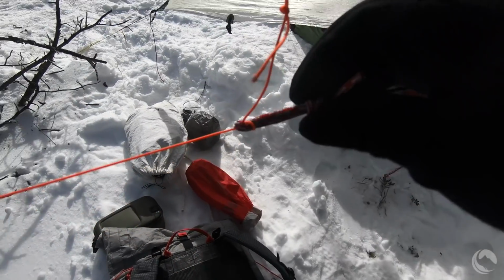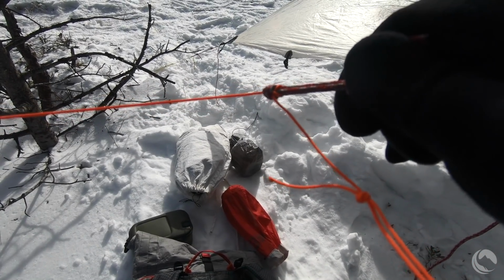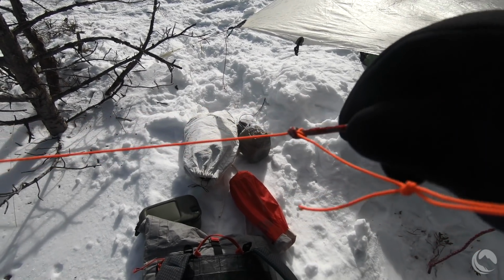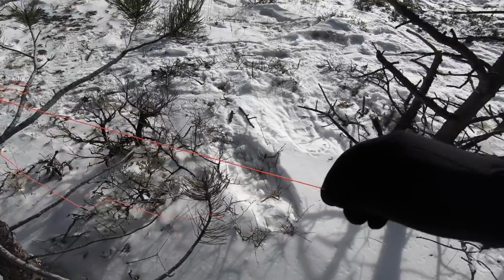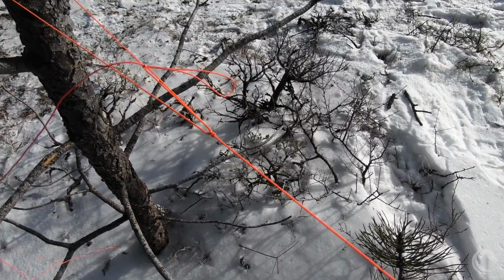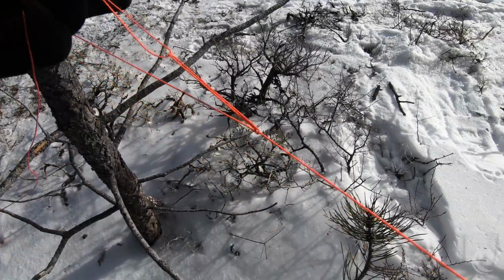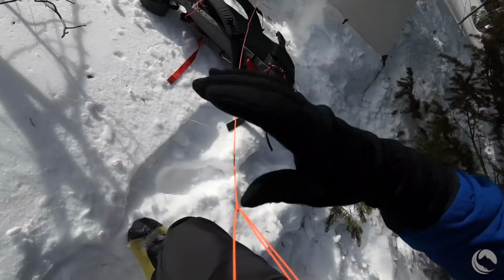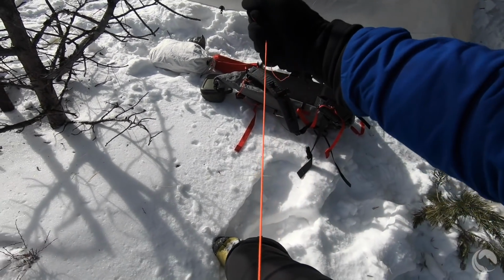All right, here's a better example here. Here's my summer guy line. I've got a 1mm Spectre guy line attached. Actually, this is ZPacks Z line. I've got the thin ZPacks Z line attached to the summer guy line with a sheet bend. And then up here in the tree, I've got a quick release. So I've tied a trucker hitch and just one pull and it releases it. And I don't have to fool around with knots or anything in the morning. And then the loop of the trucker hitch is also quick release and just pulls out.